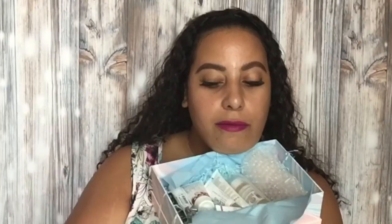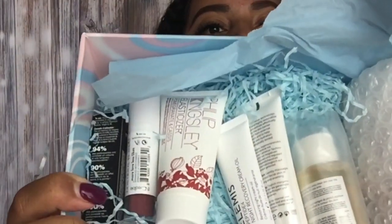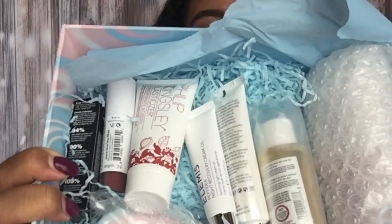And we got some paperwork. Ooh, these look so good. I think actually on the website you can see what's inside, but if I did, I do not remember at all. So we're just going to go in for it.